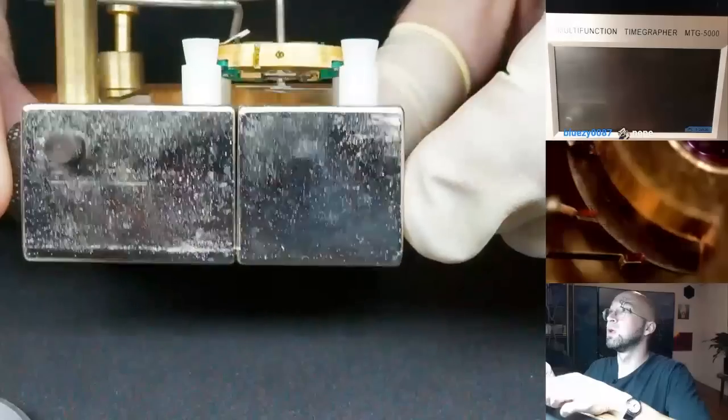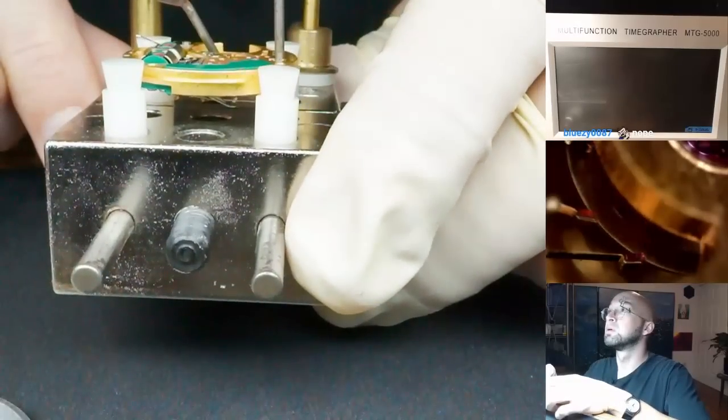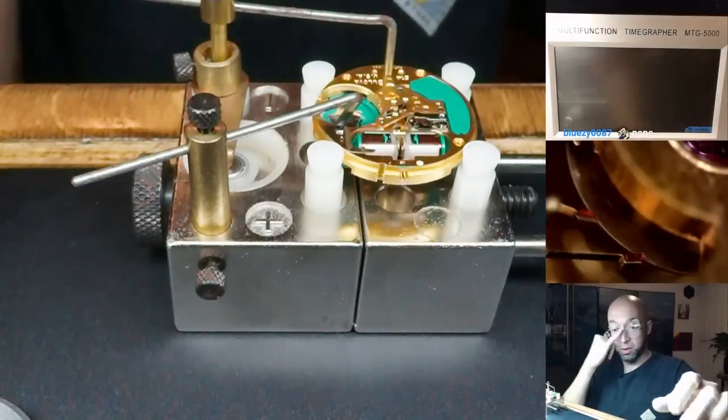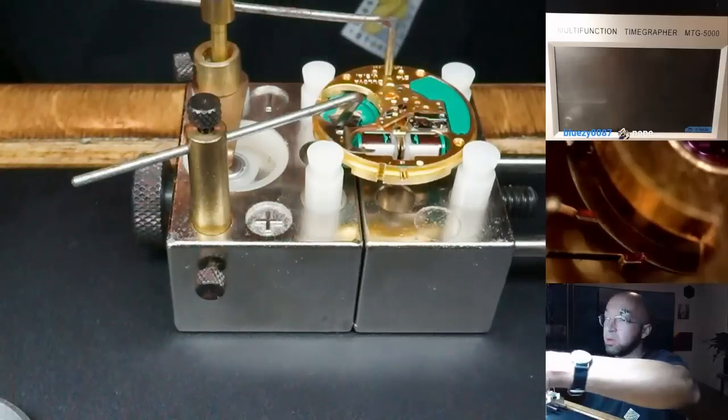Hand still moving, hand is still moving. Okay. I think we're good on this. So we can adjust the timing on the other one, I think. Moving on.